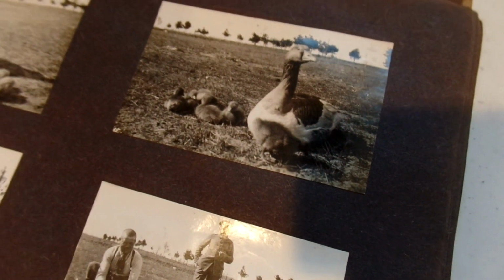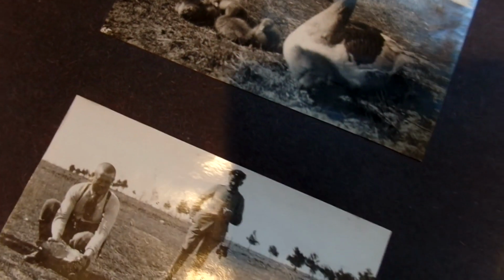I've got like 2 minutes left. Do I want to flip to the next page? Yeah, we got time.